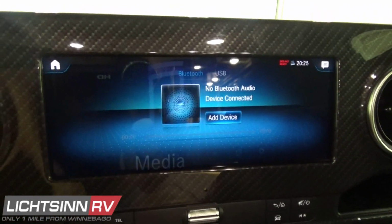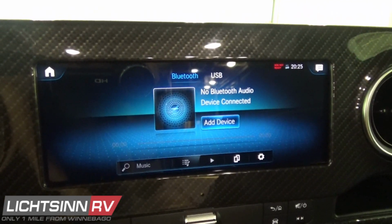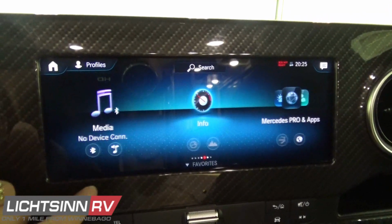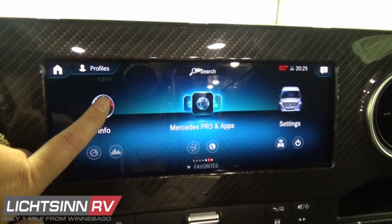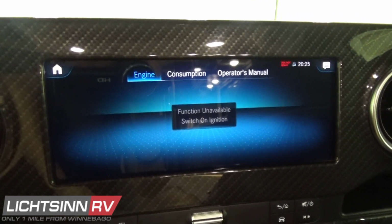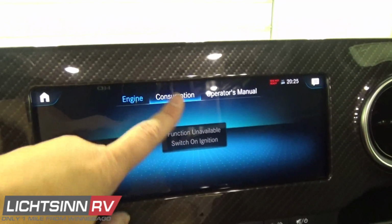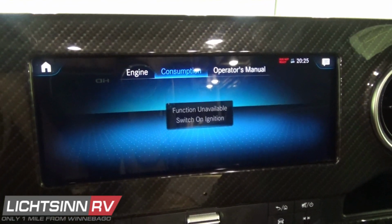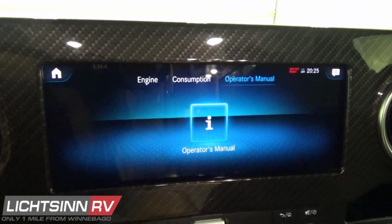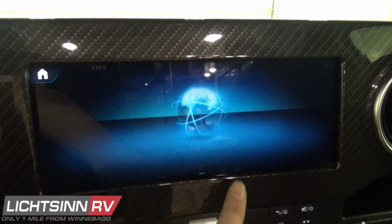Off to the right then, controls for the multimedia for listening to downloaded music, as well as different audio apps, using connectivity via Bluetooth, wireless, or USB connections. Here you'll find information on not only your engine fuel consumption, but also torque curve and RPM levels. This is the first multimedia display I've ever seen as a dealer in our 40 years of helping people with Winnebago, in which it actually shows the torque curve. Of course, we also then have online a digital operator's manual.